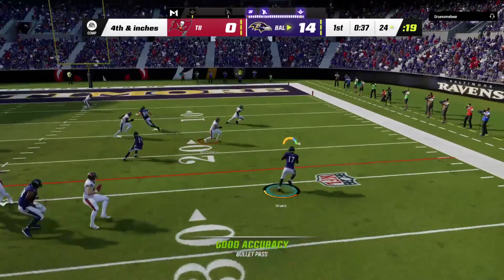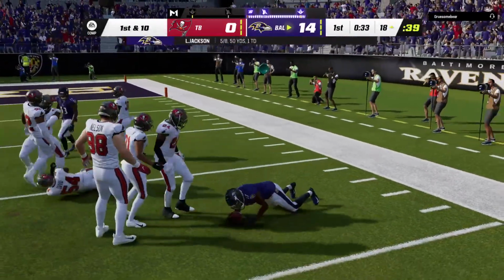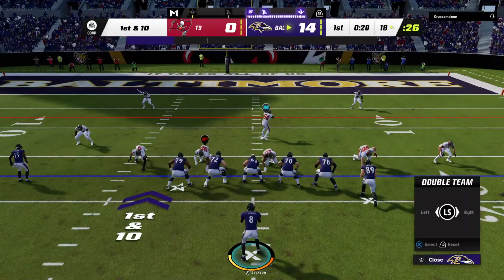They're going on 4th down. It's Jackson. That's to his running back, complete. And he is going to have a Ravens first down. No problem there. They get the first by plenty on 4th and inches.